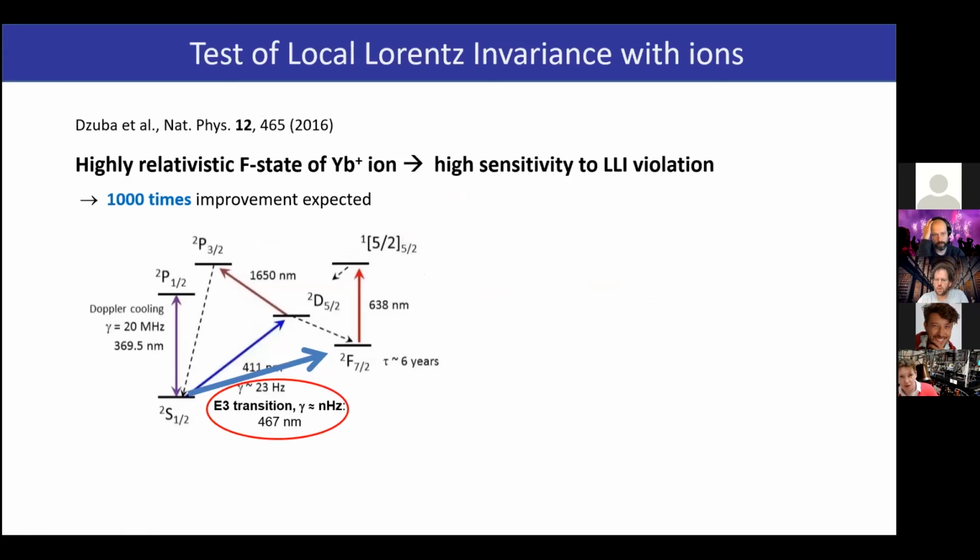And yeah, then there was this other proposal by Zuber et al. coming up in 2016, where they calculated the sensitivities of other ions. I'm aware thorium is also a highly interesting candidate, and I think that's also being followed in Mainz, right? Which should have a very high sensitivity. But we at PTB, we have the terbium ion clock operational. So for us, it's the natural first step to go.